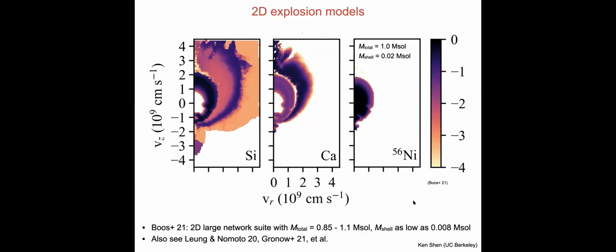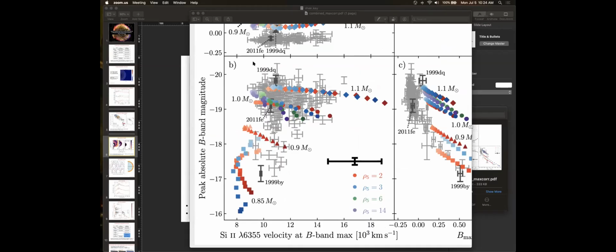I showed this plot, but there was a lot of stuff going on, so I just want to remind people what we found with our 2D results. This is the same plot that Abby was showing, but this is peak magnitude versus silicon velocity. In our 1D simulations, we find a pretty strong correlation that goes something like that. But in 2D, with the different viewing angles, you get really different silicon velocities due to the asymmetric density distribution. So we do get a lot of relatively low silicon velocity in the normal luminosity region.